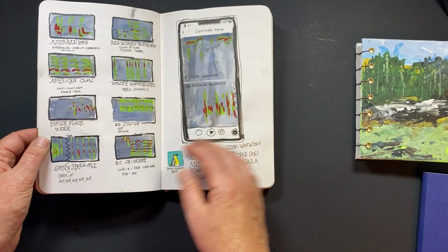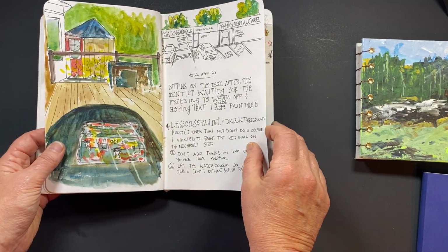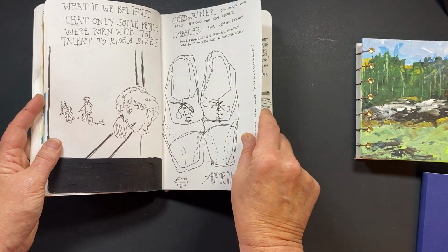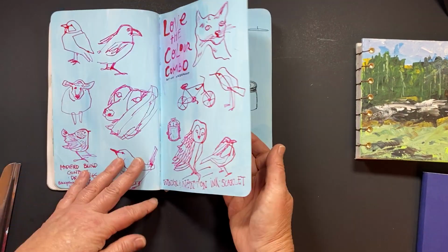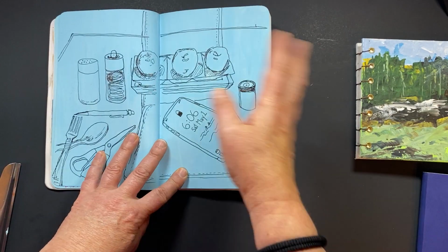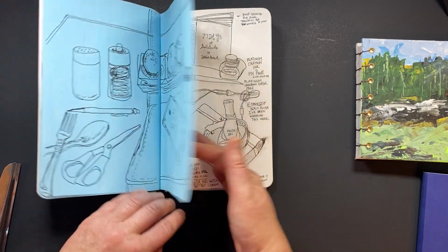Thinking about watercolor and how much I would like to get better at it. Also still thinking about nature, and also teaching online, or some of this stuff is for school. Love that color combination. Some of my pages, if I really mess up bad, I'll paint over them in acrylic, and then this one I drew over with my fountain pen.